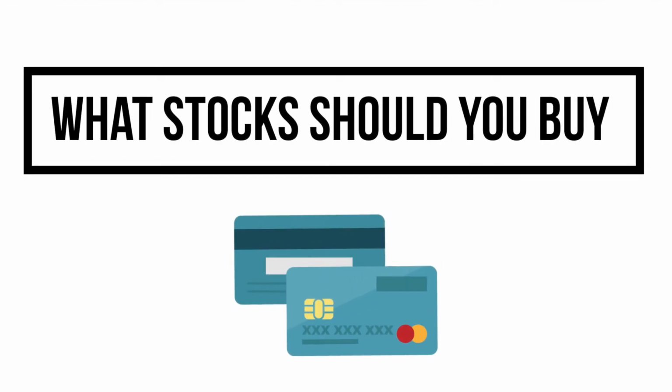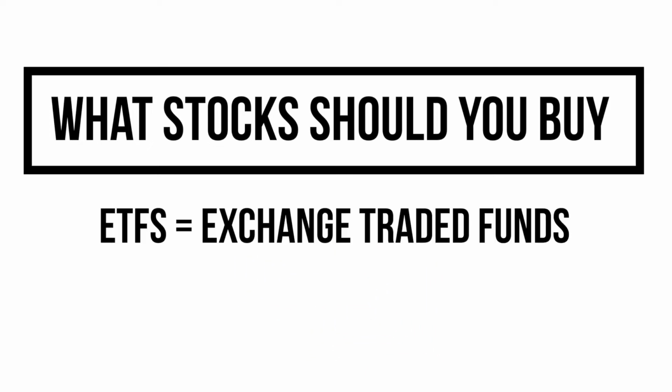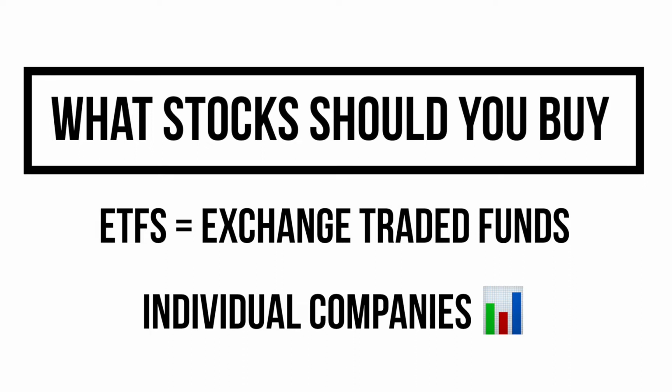So what stocks should you buy? This really comes down to how much risk you're willing to go through with your money. The two main types of investments that you can get are ETFs and individual companies, and which one you pick is basically related to how much time you're willing to invest looking into the stock market and how much risk you want to take with your money.